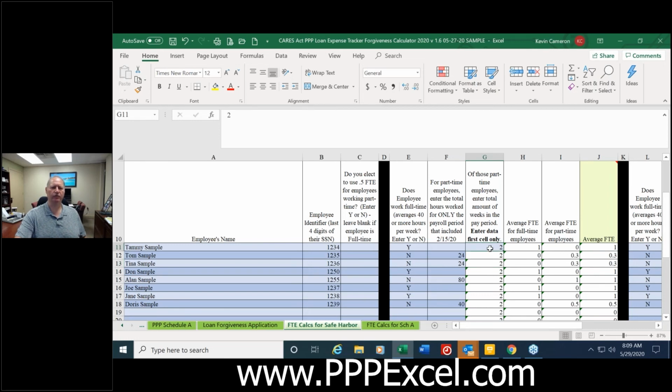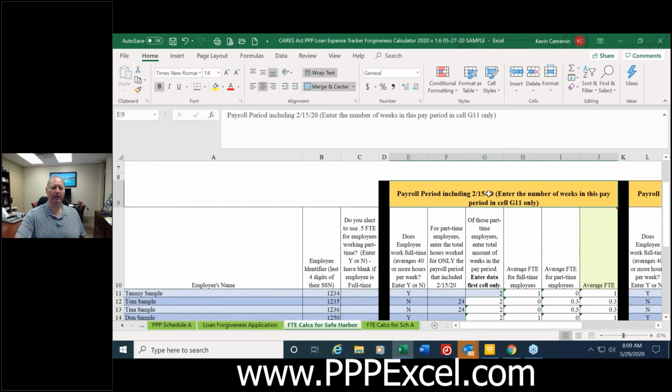So I found that to be an interesting observation. But you will have to enter the number of weeks that were worked over this pay period, or this period that covered February 15th. So that's our first test. And what that's going to tell the government is how many FTEs I had on February 15th, prior to when this whole mess really started.